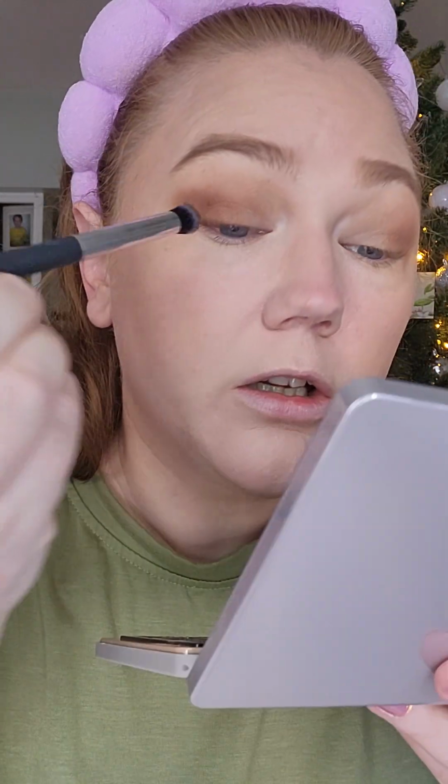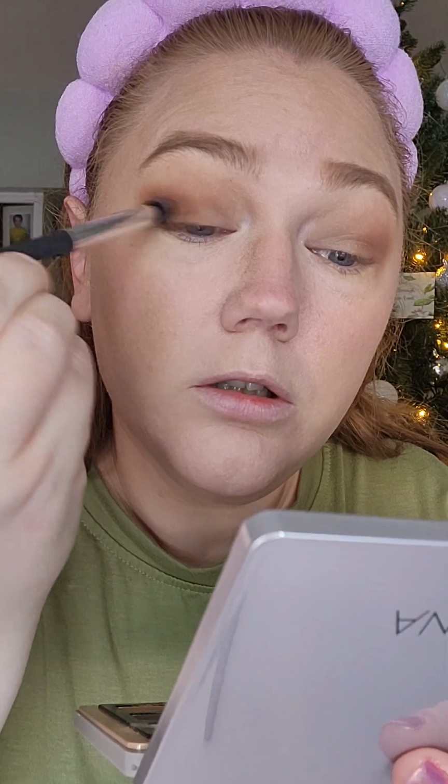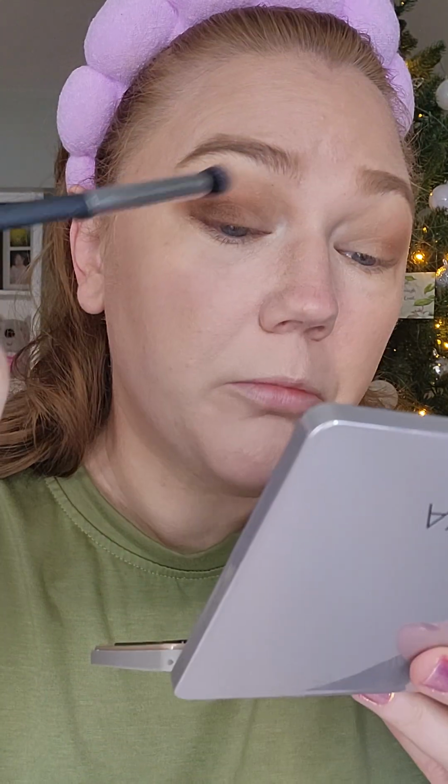Well, I guess I'm gonna put this one on the outer eyelid. It looks like a shimmer. I'm gonna take this brush. It's a nice, dark, chocolatey color. It looks like it has slight... I mean, it isn't a full-on matte, but I think we're gonna do like a smoky glam look today.